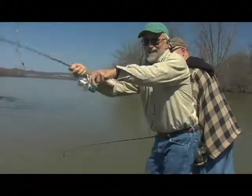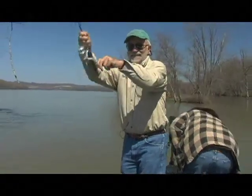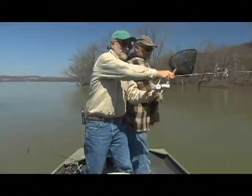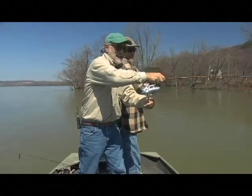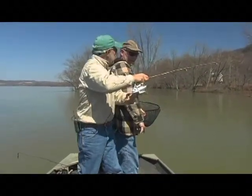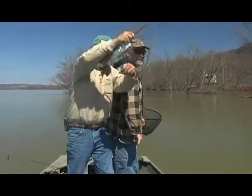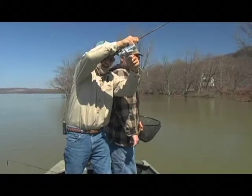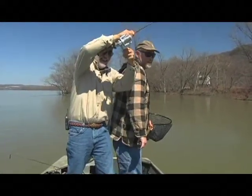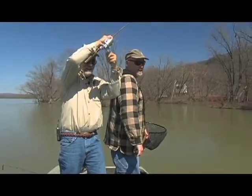Well, I don't know. This one is going down. Oh, yeah. He's a nice one. I'll bring it around this way. All right, you want to go this way? Go this way. Spunky little rascal. And the other thing, I like these light rods. You can get away with it pretty much. The rod's playing the fish. Nice looking fish.